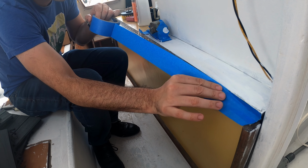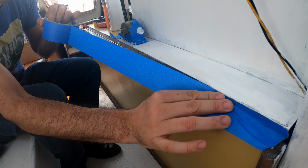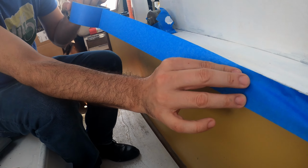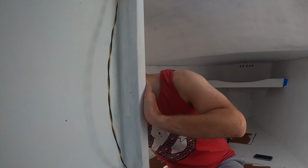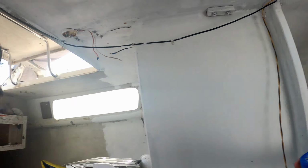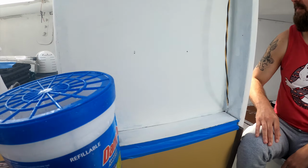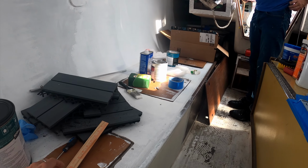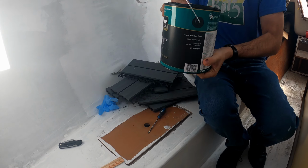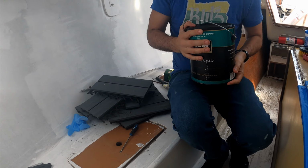I'm doing a fantastic job of this right now. This is you are. Super detailed, perfectly straight masking job. Trevor went to the bathroom, now he's handing it off to me. Oh, this is your sample? Yeah. Spiders up in here. Paint them into the boat. They'll become part of it. Shake that thing. Like last time.